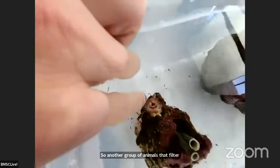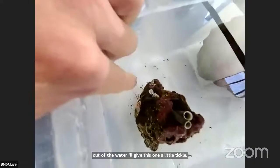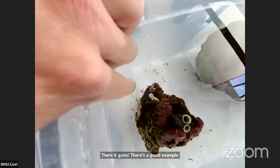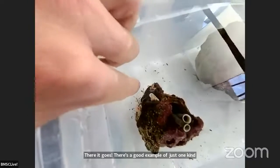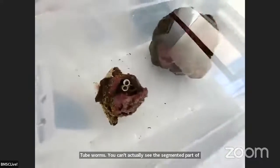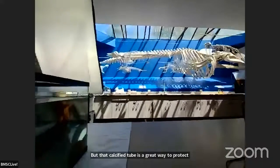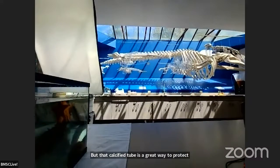We'll give this one a little tickle. There it goes. So there's a good example of just one kind of many tube worms. You can't actually see the segmented part of the adult because it's all buried down in that tube, but that calcified tube is a great way to protect yourself from predators. Really good source of protection.